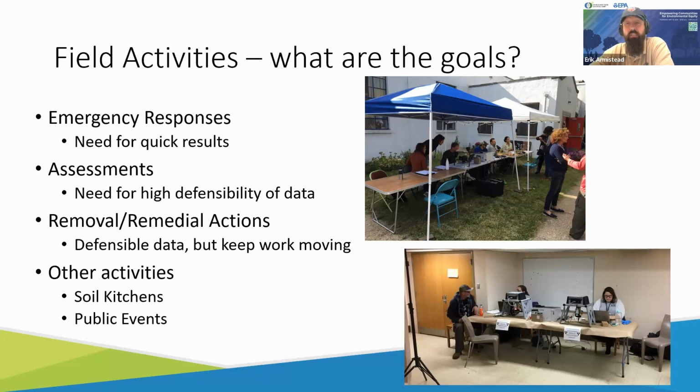So going into your sampling, really the first thing you need to think about is what your goals are. Because this can be used for various types of activities, anything from emergency responses where you need data basically real time to make decisions immediately, to situations such as assessments where you have a lot of time to prepare. You'll be getting your results back and probably have some time to determine what you're going to need with those results. So in that situation, you can focus more on the accuracy and precision of your results, and then things in between.